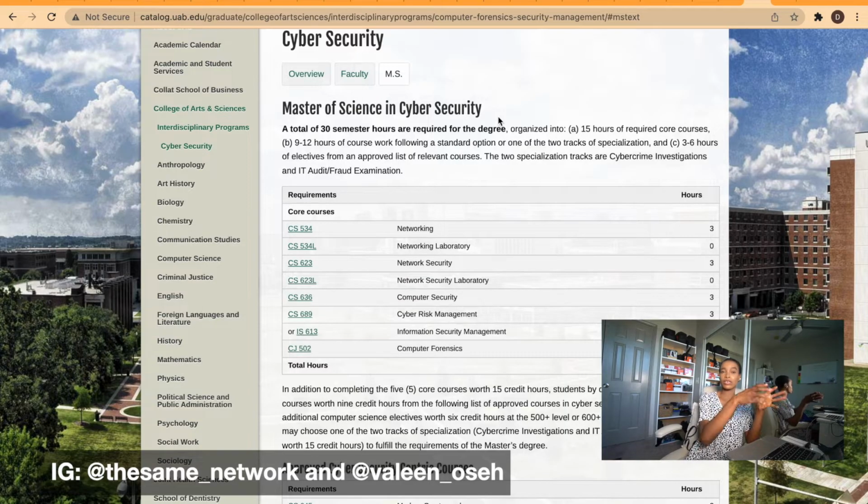So you can decide to take a specialization. You have 9 to 12 hours of coursework, and that coursework needs to follow the specialization that you want. For me, my concentration was in cybercrime investigation. For other people, it might be something else, so you need to choose that track for yourself. And then 3 to 6 hours of electives from an approved list of relevant courses. So this is how the cybersecurity program is structured at UAB. You have 15 hours of required core courses, 9 to 12 hours of coursework, and then 3 to 6 hours of electives.